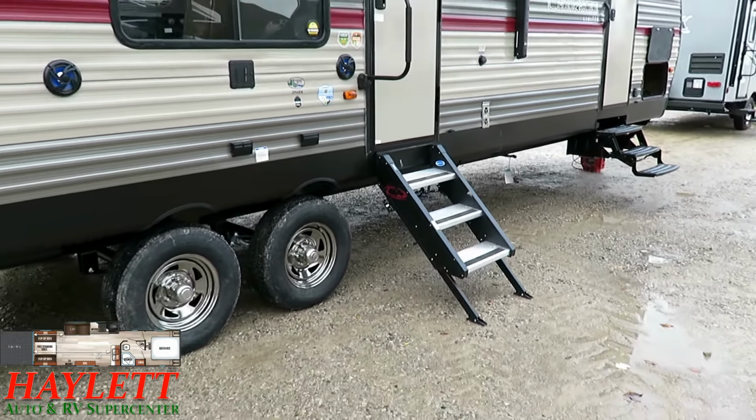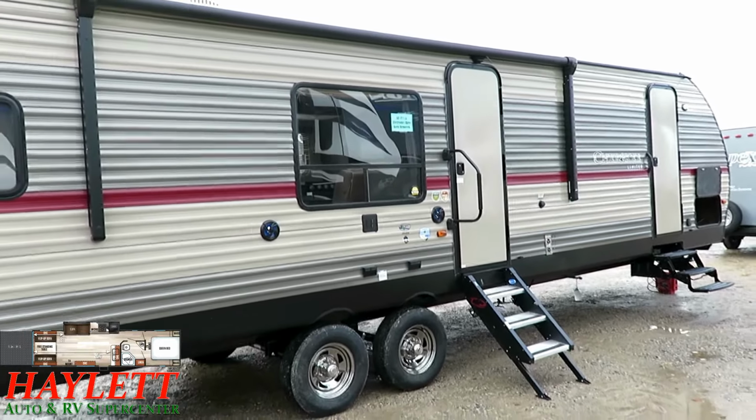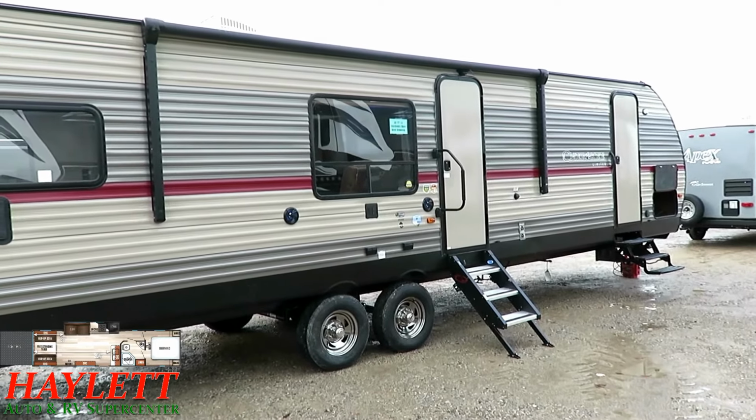They could have saved money. They could have gone with the other system out there, and you'll actually see it on certain products here at Haylett RV. It's not that it's bad. It's just there's good and there's better, and this is definitely better.